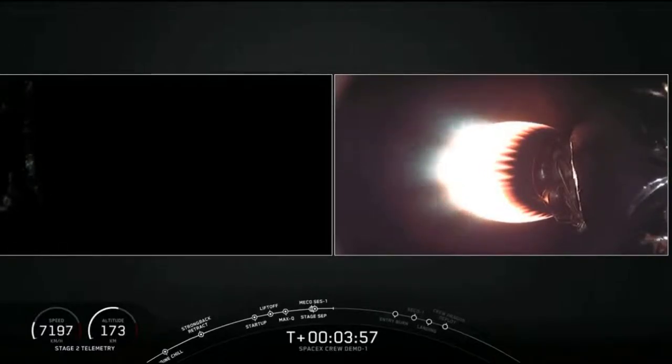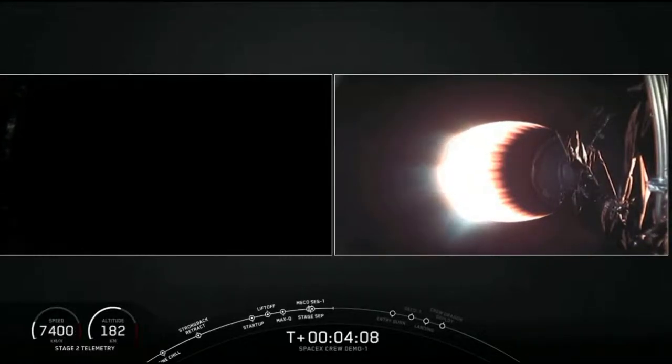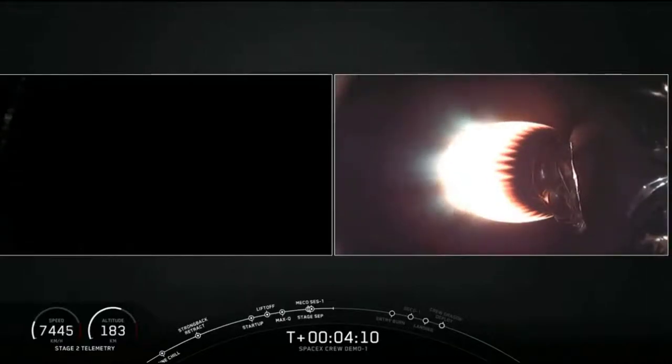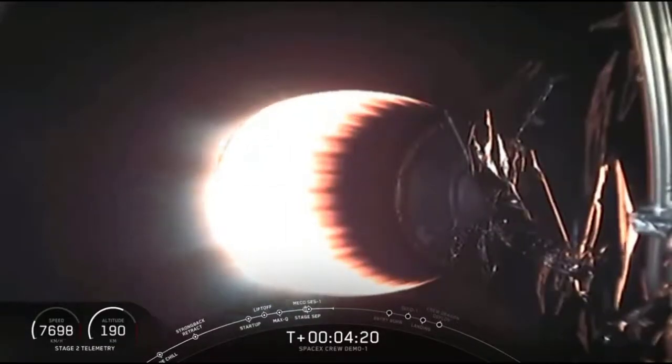And what that burn does is it slows down stage one as it re-enters the upper parts of the Earth's atmosphere. If we didn't do that, the aerodynamic re-entry heating, the aero heating, would heat up stage one and it would potentially break it apart. So we've got to slow it down. From there, stage one is going to coast its way back down using those grid fins to help steer it, and then it'll execute the landing burn. That's going to happen at T plus 9 minutes and 24 seconds.